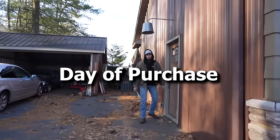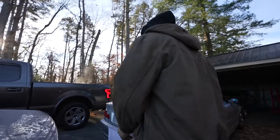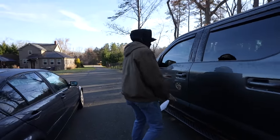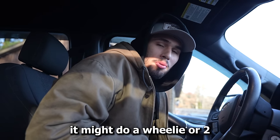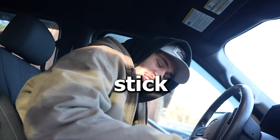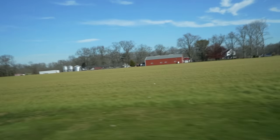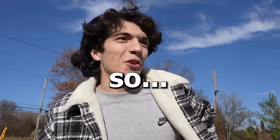Let's go get it. Cheapest race car on marketplace that we can find. Now, I heard this thing does wheelies. Might do a wheelie or two. It's all about the driver, alright? Being able to handle that stick shift.